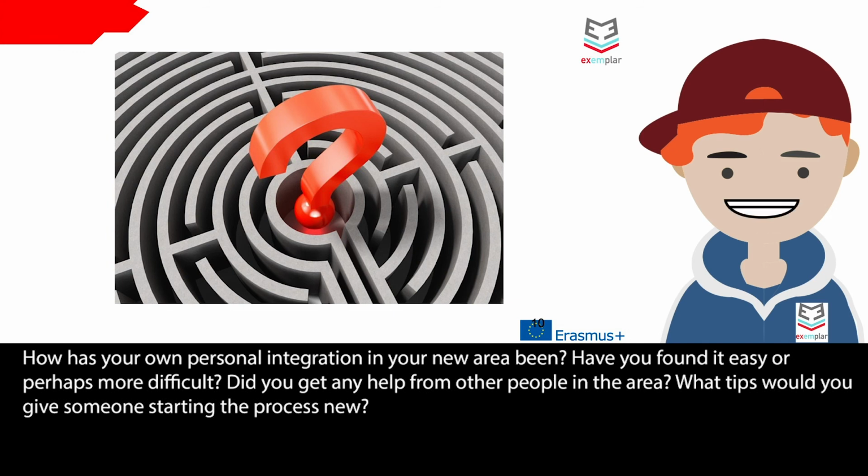How has your own personal integration in your area been? Have you found it easy or perhaps more difficult? Did you get any help from other people in the area? What tips would you give someone starting the process new?